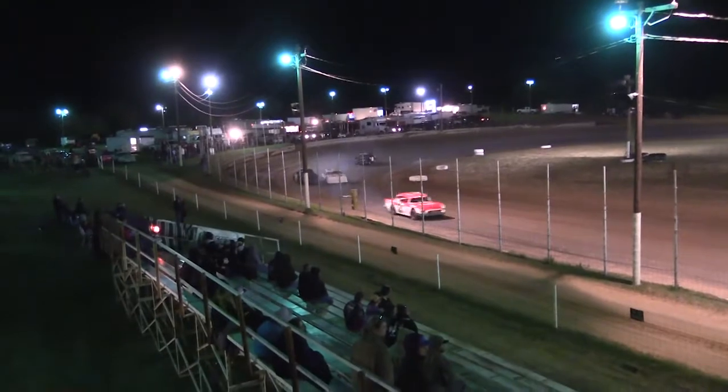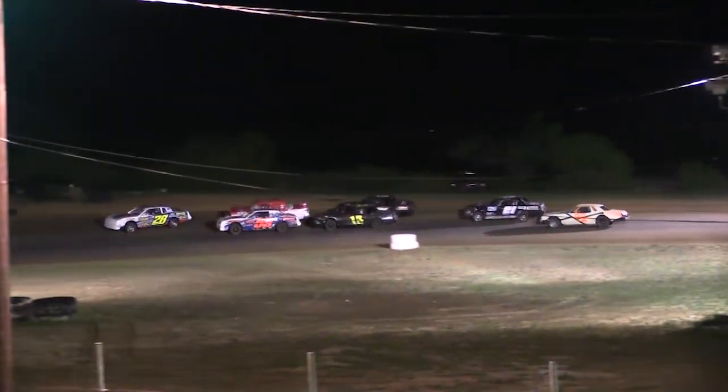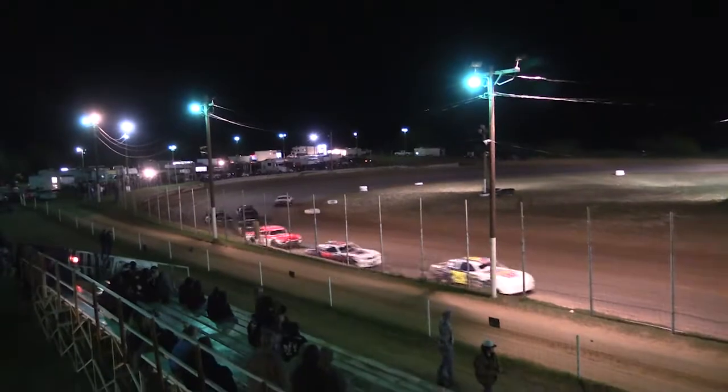Still, Sprouse out front. Oh, it's Danny Brown got the brakes going on. The rear brakes real hot. We've got a yellow flag on the race. Lights are out. We're back underway.